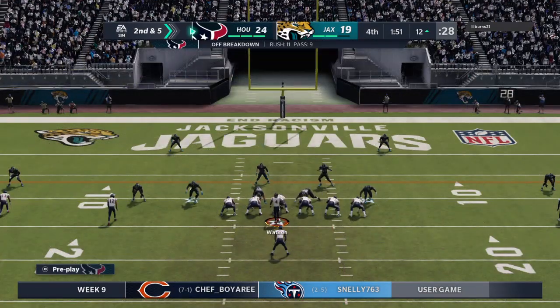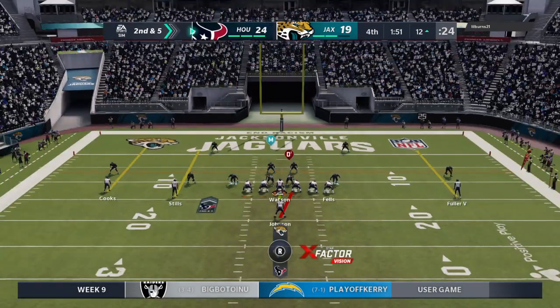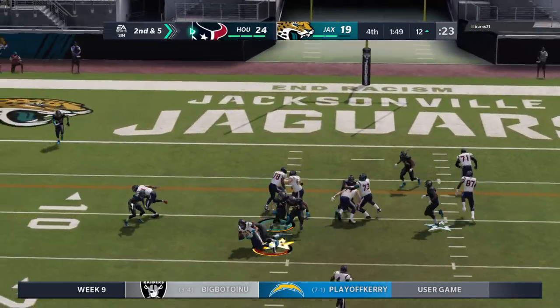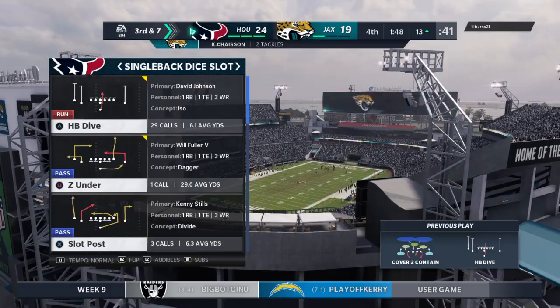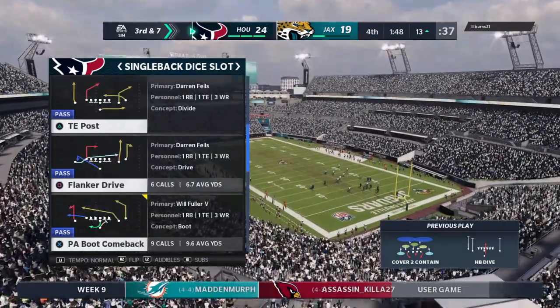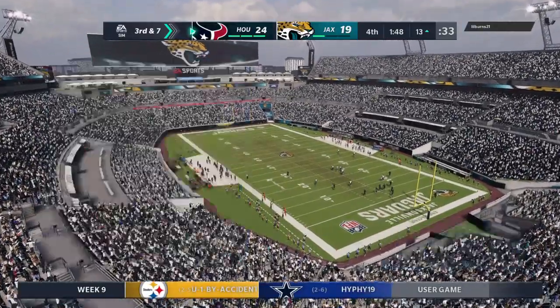After the pickup of 5, here's 2nd and 5. And they'll run with a former All-Pro. This is David Johnson. Now the Jags will use the 2nd of their timeouts as they'll talk it over here before what will be an important 3rd down. On the play, third down.